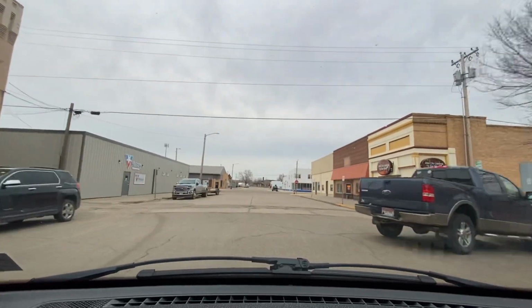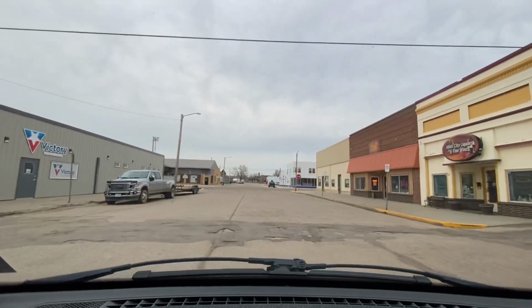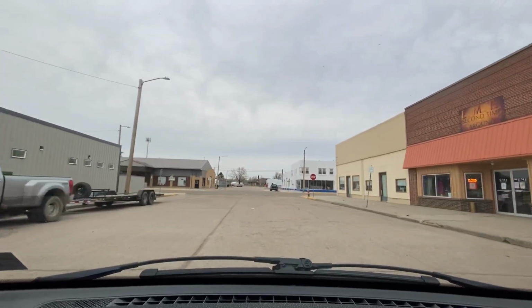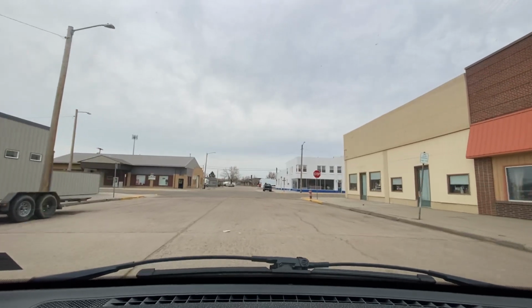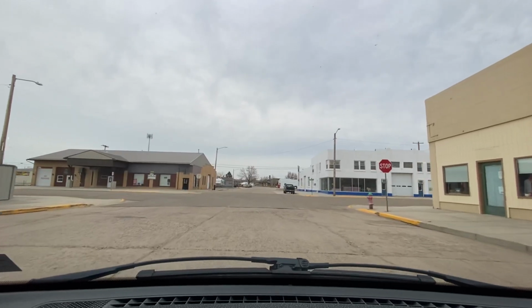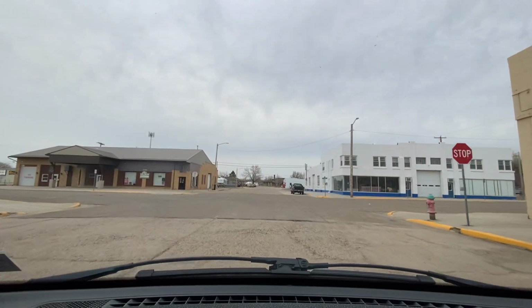We got Miles City Liquors and Fine Wines on our right. We got Victory Insurance Company on our left-hand side. We got EMI, second time around, Eastern Montana Industries. We got Still Smoking Tobacco Shop on our left.